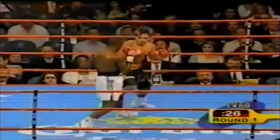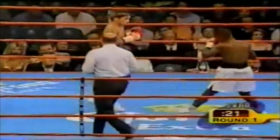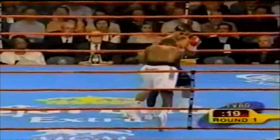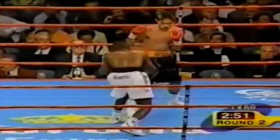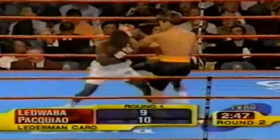Then you are in shape trying to box a boxer in bad shape. And Pacquiao landing some hard shots. That's what you've got to do. So we watched Ledwaba get off to a great start down in South Africa. Here he gets off to an uncertain start against Pacquiao's hard punches in round 1.